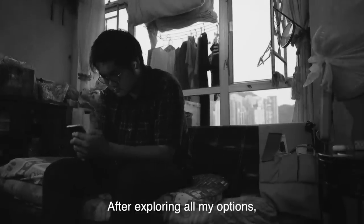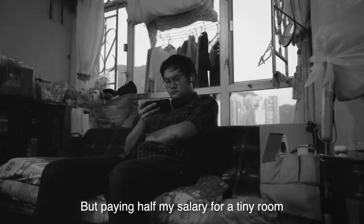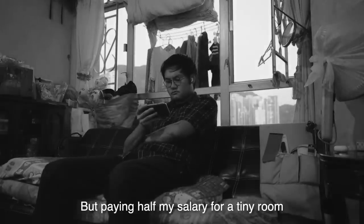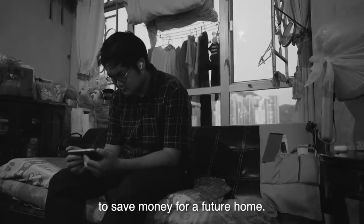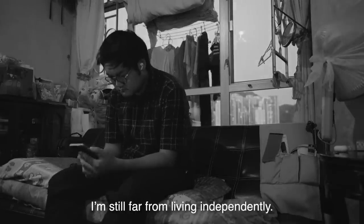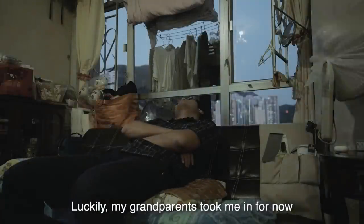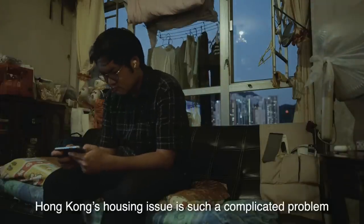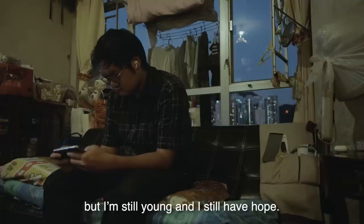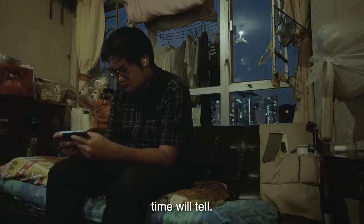After exploring all my options, I found out renting a private house is my only choice. But paying half my salary for a tiny room would leave me with no chance to save money for a future home. I'm still far from living independently. Luckily, my grandparents took me in for now, and here I am. Hong Kong's housing issue is such a complicated problem, but I'm still young and I still have hope. We will see. Time will tell.